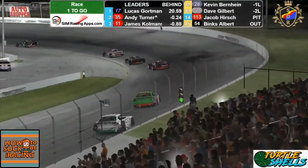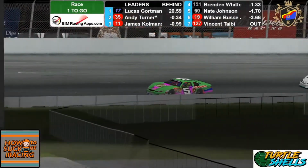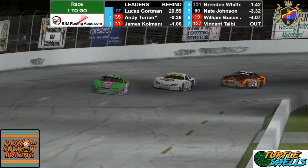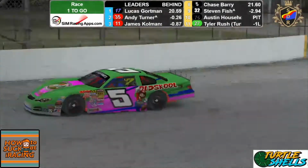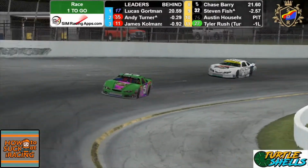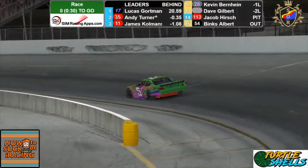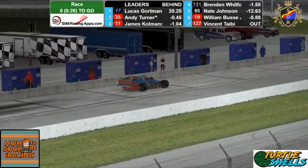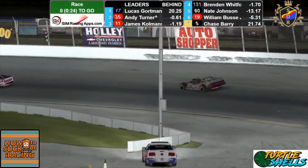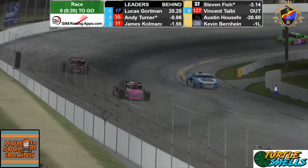As Chase Berry takes the one to go. Tyler, and we see the 60, Nate Johnson, spinning. No caution. Looks like Lucas Gortman will win in the SKs, and Chase Berry takes the checkered in the super late models.